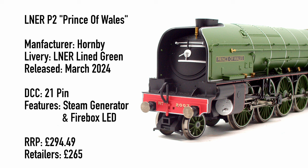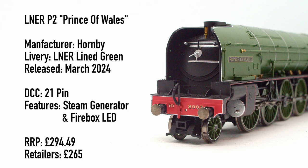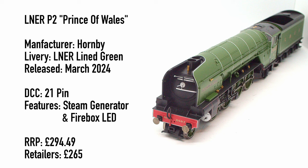The RRP for this model is £294.49, and I paid £265 for this model. And yes, that is high, but considering that the non-steam, non-sound fitted models are listed at £254 RRP and at around £230 from the retailers, here you're getting both a sound decoder and the steam generator for only an extra £35. If you want those features, that's a pretty good deal, especially considering that the HM7000 decoder alone would normally cost around £60. So while I expect, as ever, there will be people in the comments moaning about the price, for what we get with this model, I was actually expecting it to cost a lot more than the standard versions.